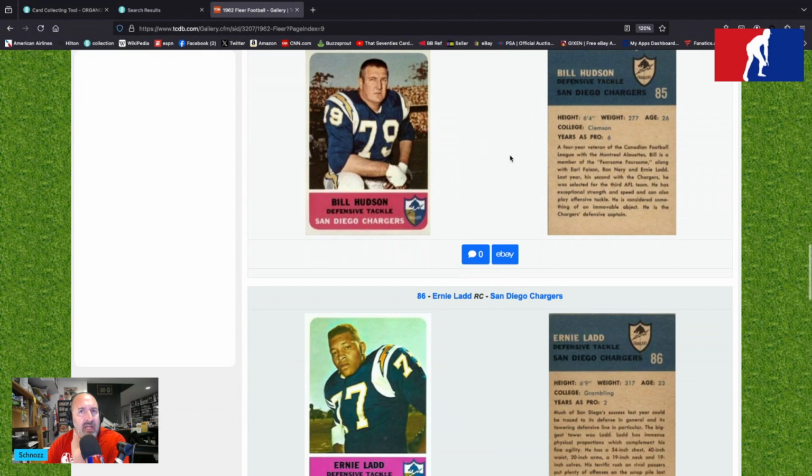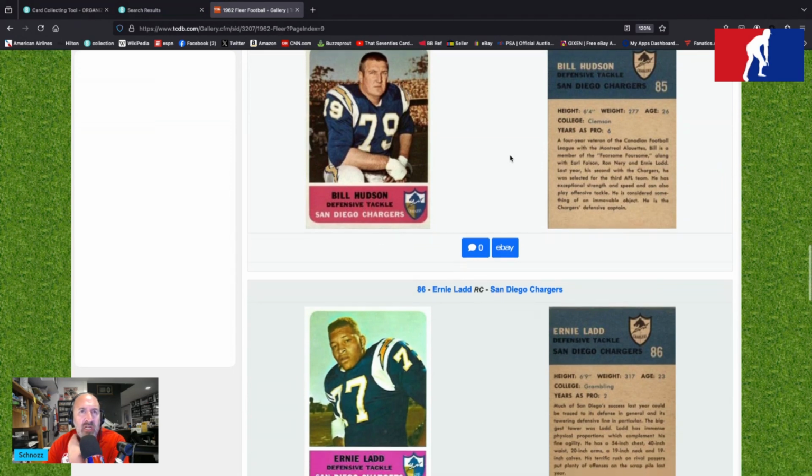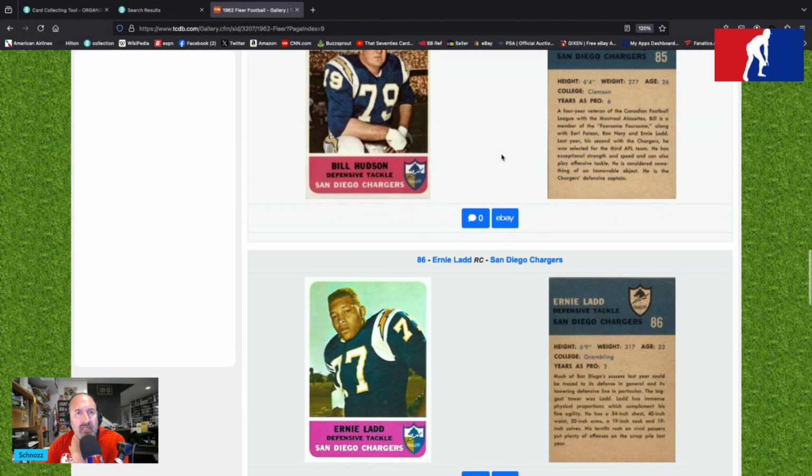Number 79, card 85. Bill Hudson, defensive tackle, San Diego Chargers, height 6'4", weight 277, age 26. I swear the guy looks like he's 46. Possibly eligible for early retirement, 59 and a half. College, Clemson, years pro 6, a 4-year veteran of the Canadian Football League with the Montreal Alouettes. Bill is a member of the Fearsome Foursome, along with Earl Faison, Ron Nery, and Ernie Ladd. Last year, his second with the Chargers, he was selected for his third AFL team.